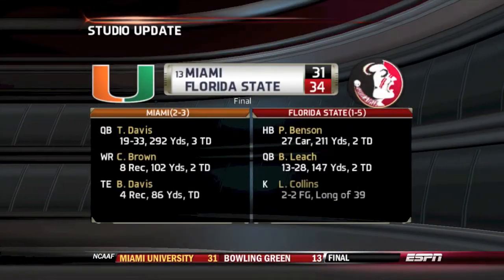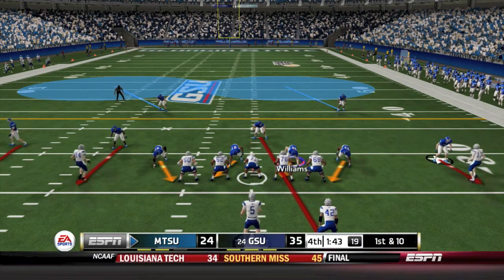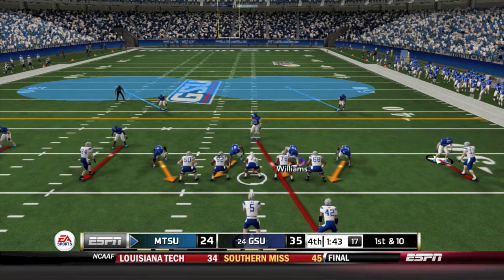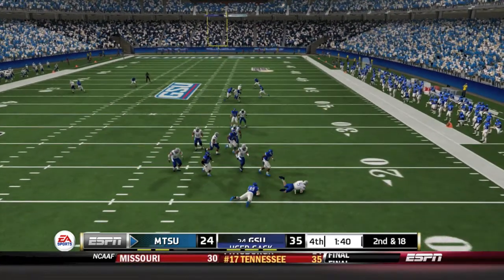35-24 now. As we get a studio update, Florida State gets the upset over number 13 Miami, 34-31. They were 0-5 going into that game. Middle Tennessee State takes over now, down by 11.